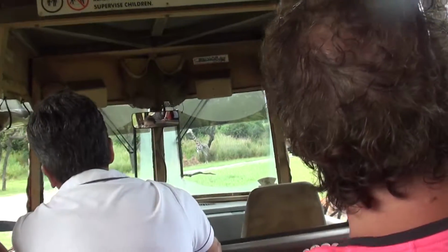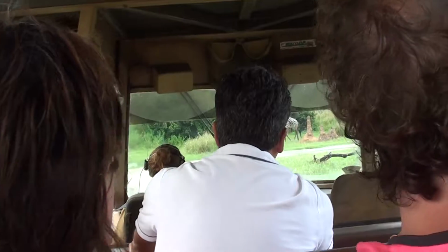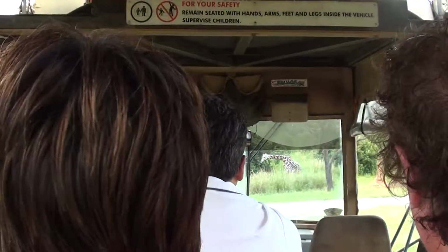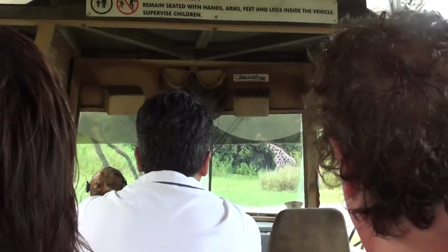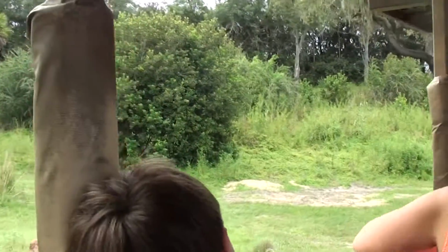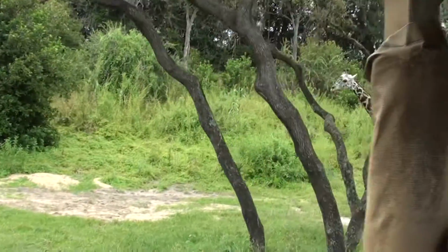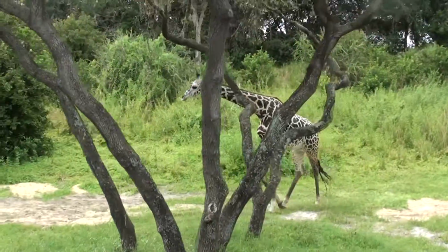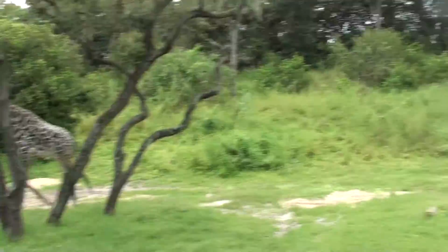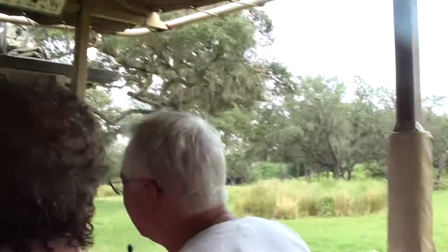Now I do see a giraffe here coming up on the left-hand side. See it, Annie? Yeah. Right now it's straight in front of us, but once we turn a little, you'll see it. Now, giraffes get to be around 20 feet tall, and even with those long necks of theirs, a giraffe has 7 vertebrae in its neck just like humans do.